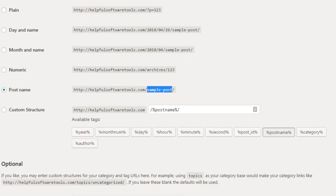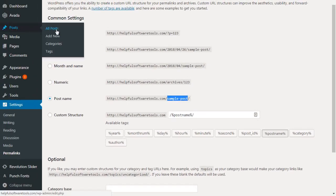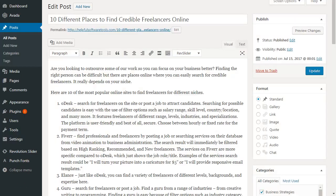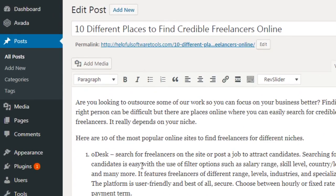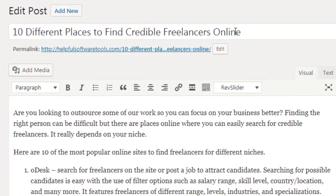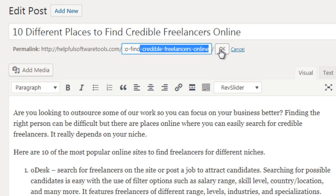Now, if you go on to a post or a page, so if you go to posts and choose a post or a page, this is what it's going to look like. So when you create a post and page, like for example, right here, this article here that says 10 different places to find credible freelancers online. If you have it here, you want to make sure that that is in your permalink. Permalink is the URL structure. So we click on edit here. We can see that it says 10 different places to find credible freelancers online.